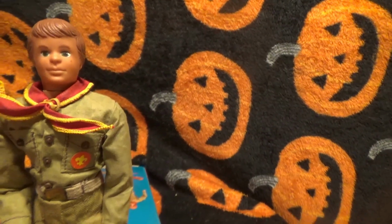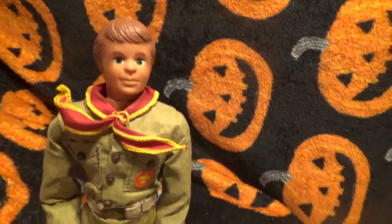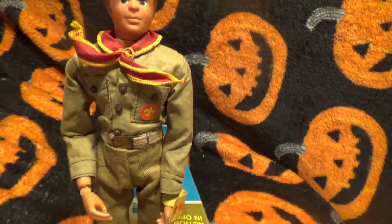So that's the Boy Scouts of America action figure.